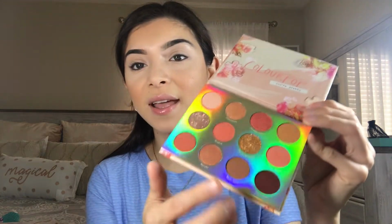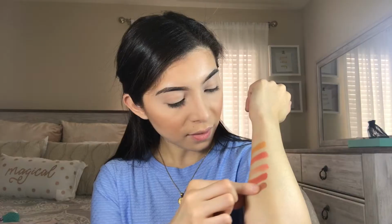I'm starting to like this palette because just by swatching the shades on my arm, it made me realize how pigmented they are. The West Side is more in a brown tone, which is a very pretty brown tone. I like it. I'm gonna go in with Peel Free, which is more of a darker maroon brownish shade. Okay, very pigmented, guys.